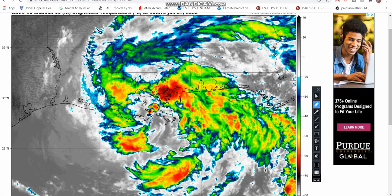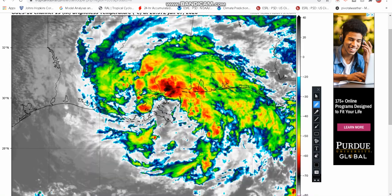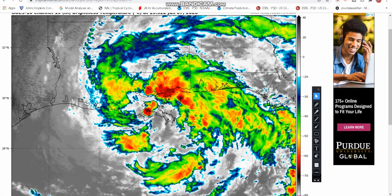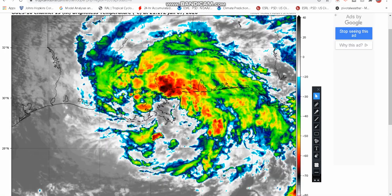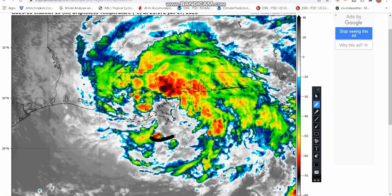Now you can see that Cristobal did make landfall with winds of about 50 miles an hour, at least sustained winds, gusts to about 60. Originally it was supposed to be landfall with sustained winds at 60, gusts to 70, but we've had some gusts that reach 60, 65 miles per hour. Alright, it's a broad center.